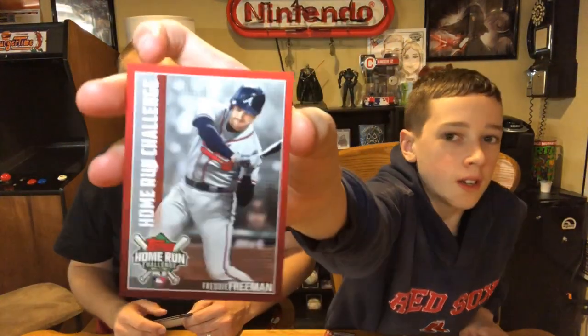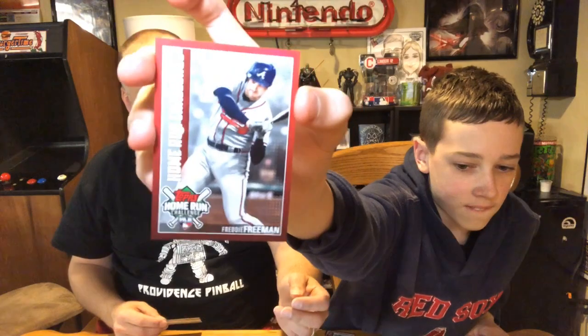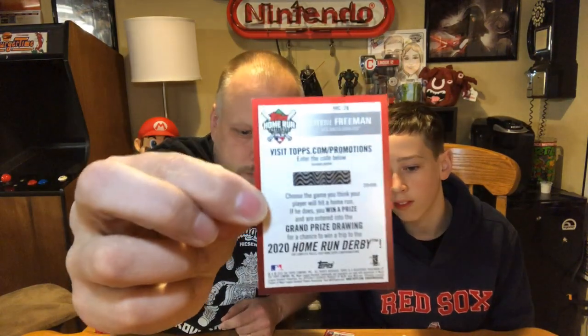A home run challenge? Freddie Freeman home run challenge. So let's take a look at this. This is one of the insert cards where you pick the game. On the back, there's a little foil section that you scratch off. There's probably a unique serial number tied into it. So choose the game you think your player will hit a home run. If he does, you win a prize and enter into a grand prize drawing for a chance to win a trip to the 2020 Home Run Derby. This particular player has to hit it, and you have to pick the game.